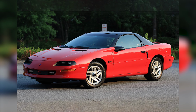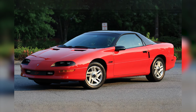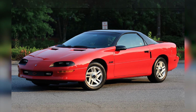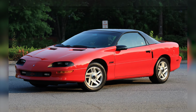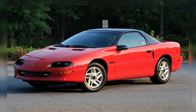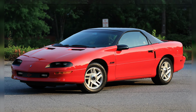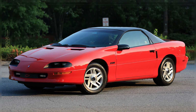This model not only brought a more modern and aerodynamic design but also incorporated significant improvements in performance, technology, and comfort, making it a standout option in the sports car market of the time. The 1993 redesign introduced smoother lines and a more aerodynamic profile. This change not only improved the vehicle's aesthetics but also contributed to better performance in terms of speed and fuel efficiency.